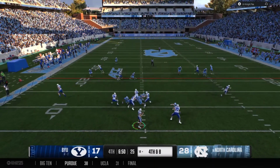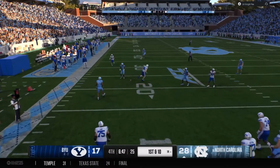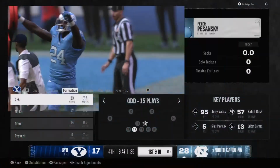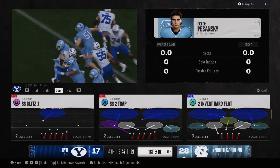They're throwing for it on 4th down. Quarterback scrambling away from heat. It's incomplete, and they desperately needed to keep that drive going, and they couldn't make the connection.